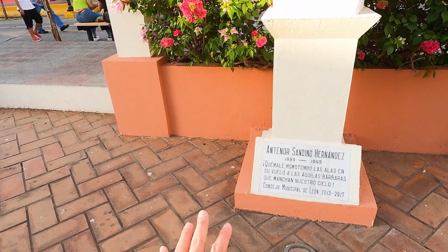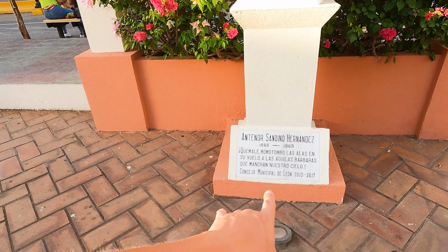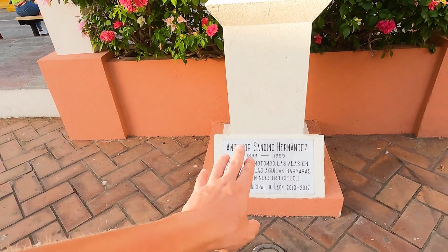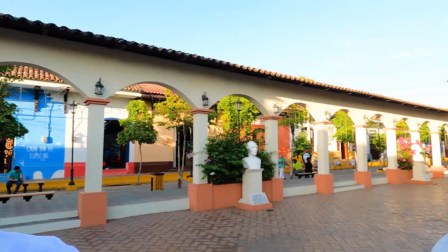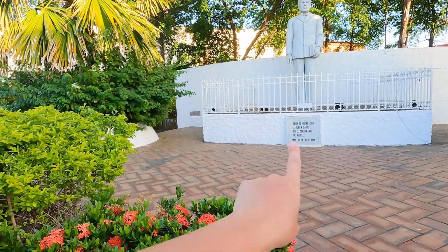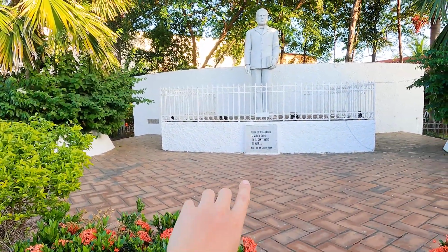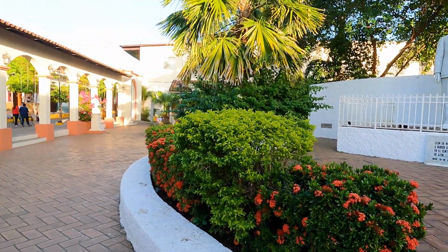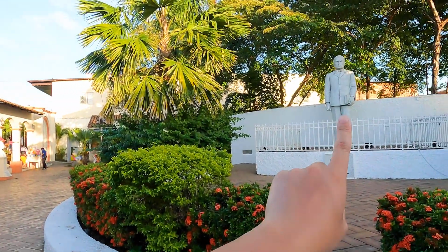So I think he might be the mayor of León from 2007 to 2013, and his name is Antenor Sandino Hernandez. When I told you guys yesterday that León is the epicenter of the revolution back then, so one of the people, the revolutionary poet, his name was actually Rubén Darío, and this is a statue of him in this beautiful park here. And as you can see, he has a book right there in his hand.